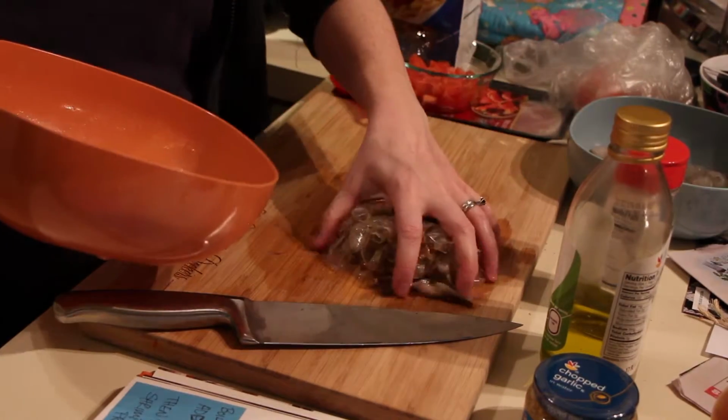Oh, I stuck my fingers in it. It's so gross. Ugh. Leftover shrimp. All right, so I got the shrimp done. Look at it. Ooh, they're all squishy.